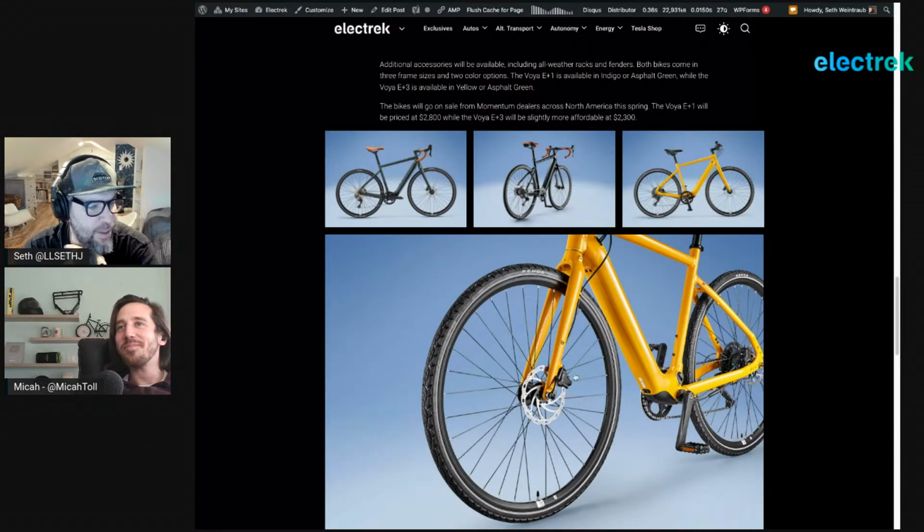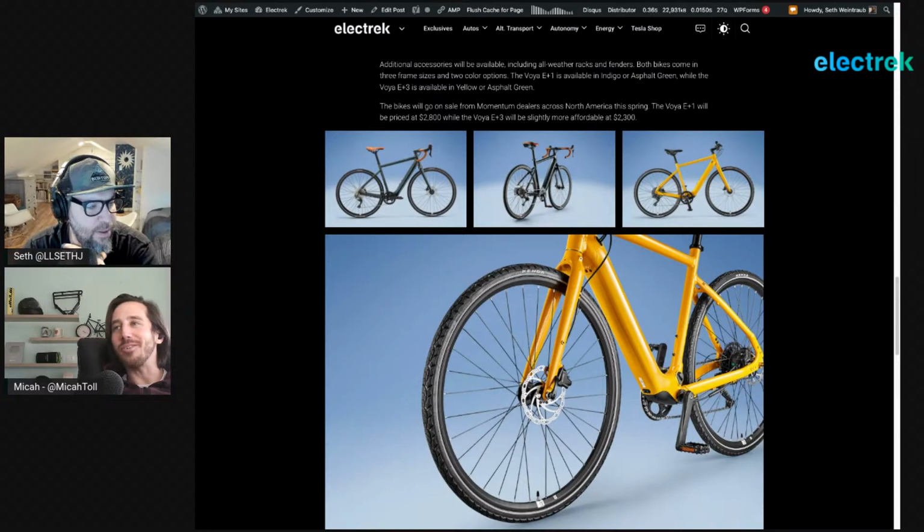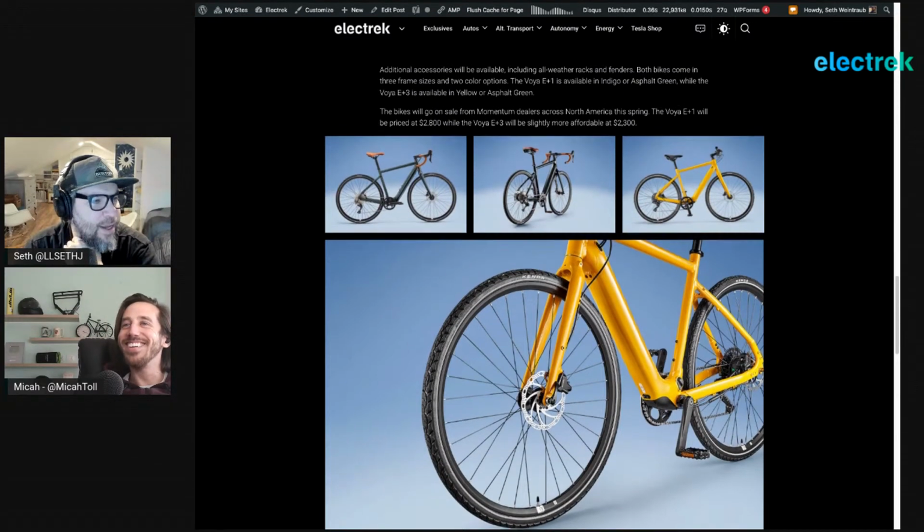Okay. One last thing. The brake size, is that 180 or does it look a little smaller maybe? Oh man, I don't recall off the top of my head. Okay. Yeah, sorry, I didn't mean to put you on the spot there. No worries. I don't have the spec sheet here.